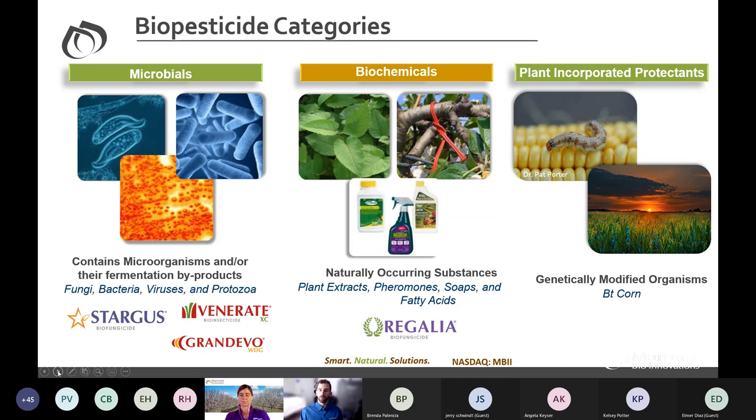The second category would be a biochemical. And a biochemical is any naturally occurring substance, so plant extract, pheromone, soap, or fatty acid. An example of this would be Regalia, which is a plant extract of Reynoutria sachalinensis, which is the common name giant knotweed.